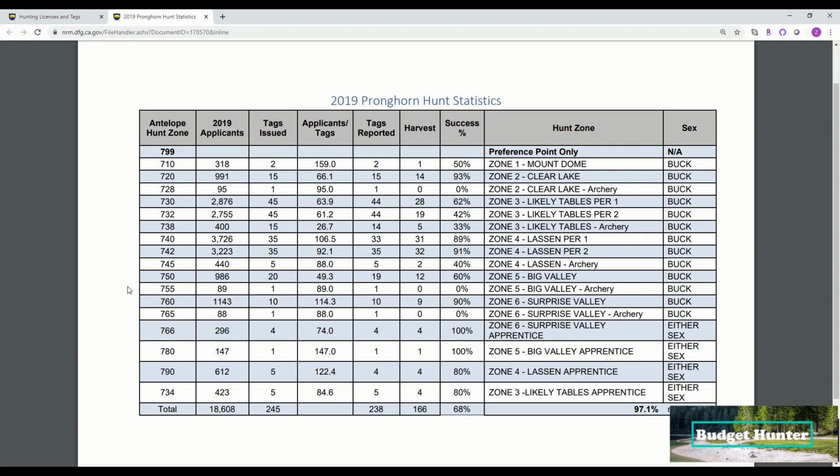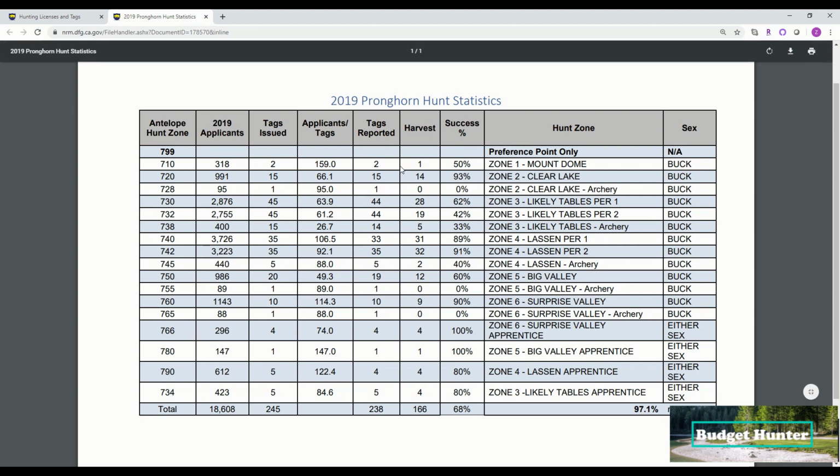Looking at some of the statistics from 2019, you can see that for the general methods hunts, these hunts have a very high success rate. Mountain Dome was at 50%, but you only had 2 tags available. Clear Lake was at 93%. Likely Tables was at 62 and 42 respectively. Lassen was at 89 and 91. Big Valley at 60 and Surprise Valley at 90.